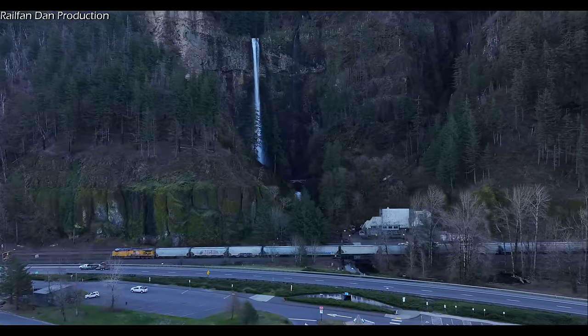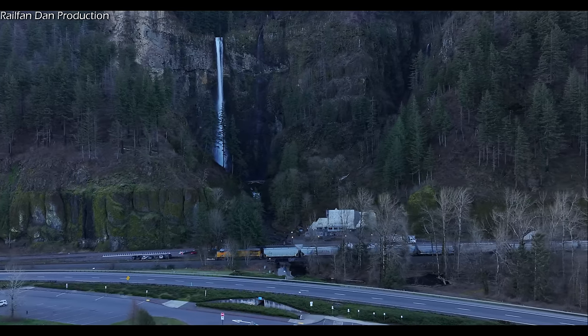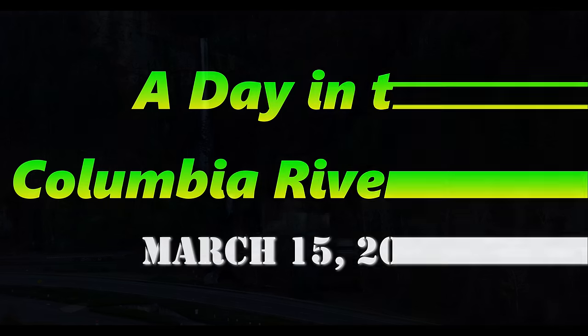We are in the wide open spaces of the Columbia River Gorge on the Washington-Oregon state line for as much rail action as we can see in a single day.